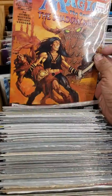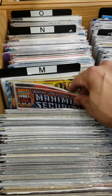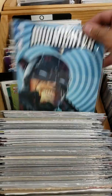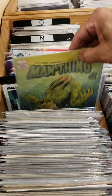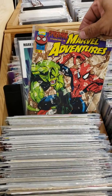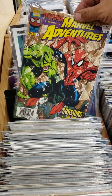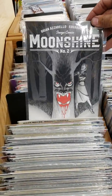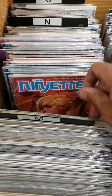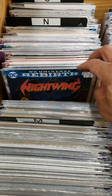14, 13. Magic. Maximum Security. Madrox. Mary Jane. Meltdown. Midnighter. Man Thing. Cool. Marvel Adventures. I don't know if that's anything. Moonshine. New Warriors. Shield. Ninjak.